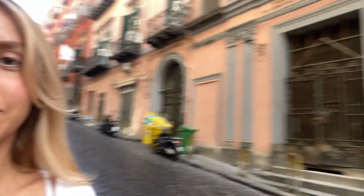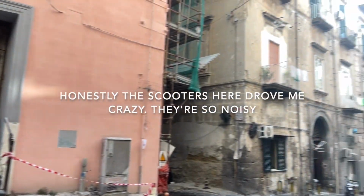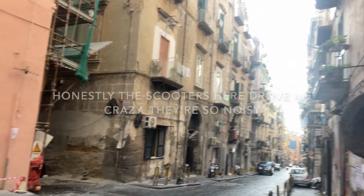Okay, welcome to day one in Naples. This is where we're at. This road is super loud, and unfortunately we were sleeping above it last night, so I did not get a lot of sleep. But you're only in Italy once, so we are up kind of early. It's only 9 a.m., which is good for vacation.